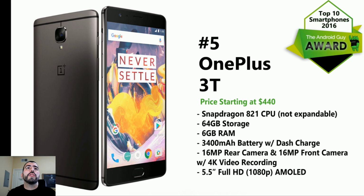But really overall, starting at a $440 price point with a faster processor than the V20, for instance, is why this got higher on the list than LG. Just giving you more for a better price point. This isn't the flagship killer that they used to say, but it's a damn good phone for a damn great price.